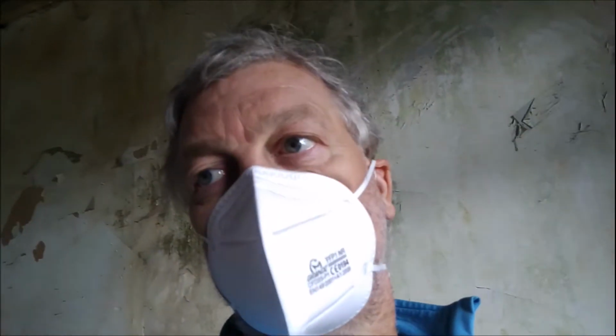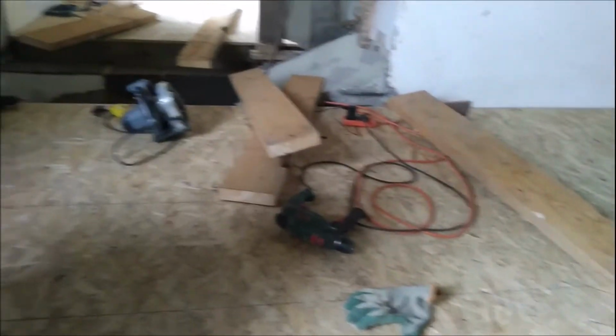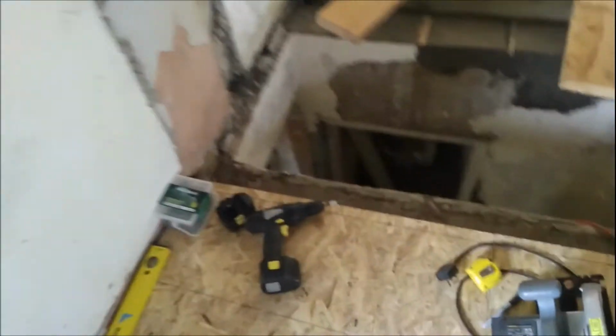So after I got back from there, I brought a couple of the old joists upstairs and cut them into 4-foot sections, and here they are. 1, 2, 3, 4, 5. Sorry, that's a longer piece, that needs cutting down yet. And basically what I'm going to do with them is make a framework in here.